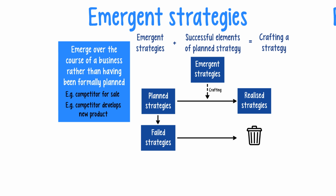Now note that I said the successful elements of the planned strategy. The reason we've made an emergent strategy is to react to something that has changed, and because of this, probably some elements of our already existing planned strategy just won't be relevant anymore. So again, going back to our situation where our competitor developed a new product, and this new product meant that our current range of products just wasn't good enough anymore to compete in the market, well, any planned strategy relating to these already existing product range just isn't going to work anymore. So we'd have set objectives to say manufacture a certain number of a product that now we can't really sell.